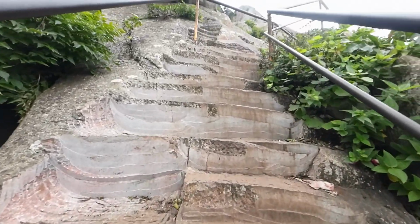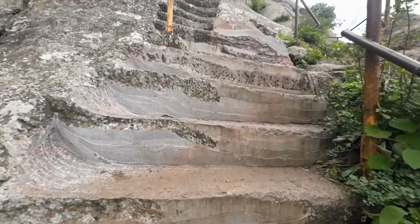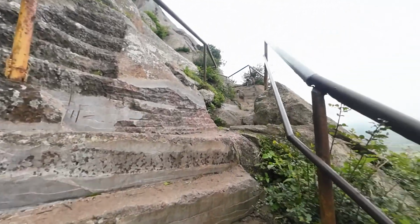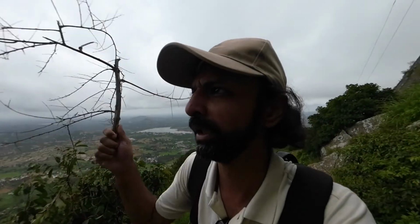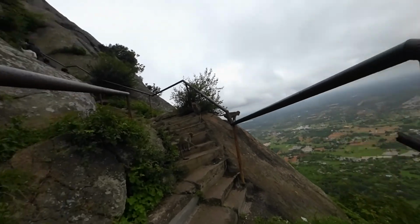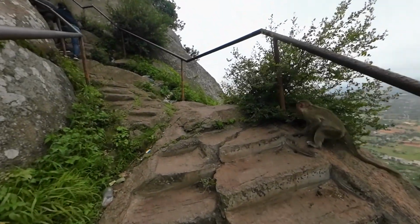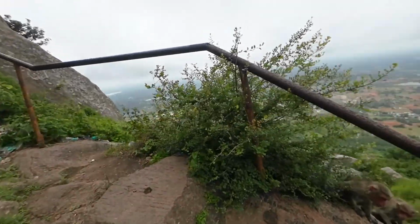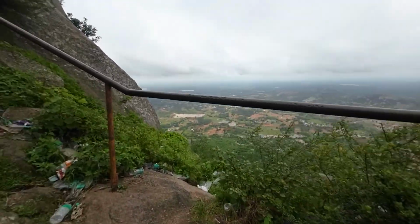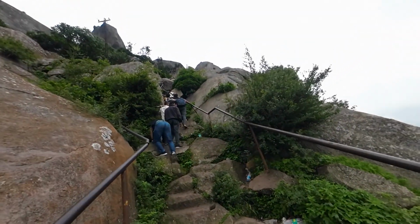Okay, now the steep section. There are some steps cut out here, and I am armed with a stick for these monkeys which seem to be blocking the path, and that's how we keep the monkeys off. And there are tons of monkeys on top.